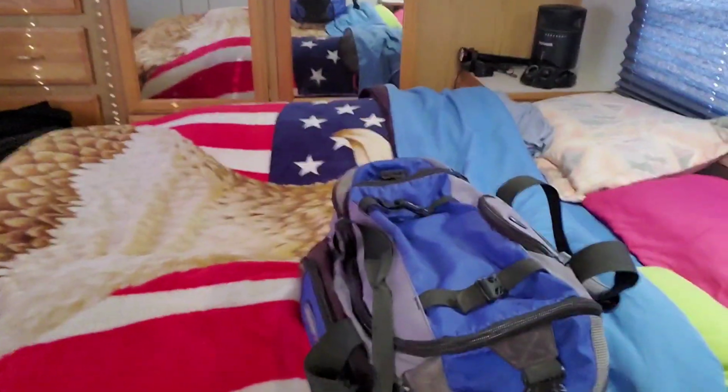As you can see, the bed is already ready for us for this evening. And we have a TV up there if we want to watch it as well. But yeah, this is it in a nutshell.